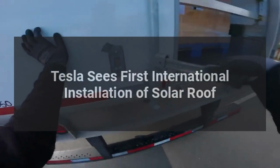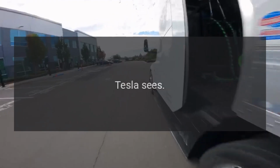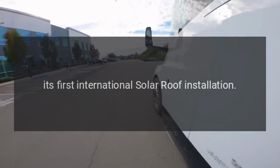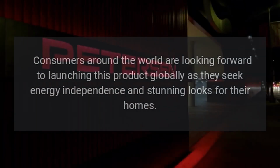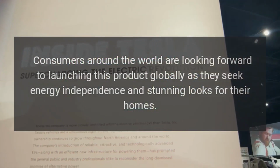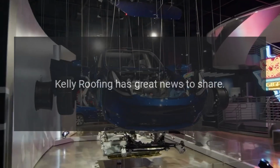Tesla sees its first international solar roof installation. Consumers around the world are looking forward to launching this product globally as they seek energy independence and stunning looks for their homes. Kelly Roofing has great news to share.